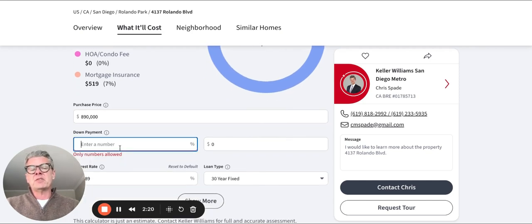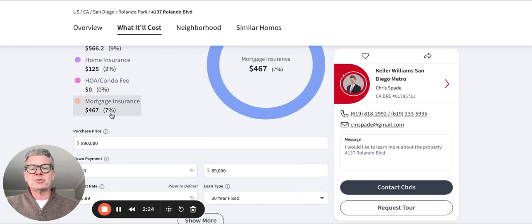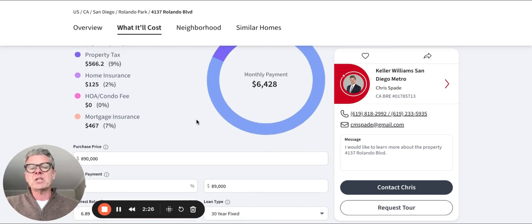But let's say you've got 10% to put down. Let's see how that changes. This is going to add $467 of mortgage insurance. So that bumps up your total monthly payment to $6,428. Remember, you end up paying mortgage insurance if you put less than 20% down. So if you can put 20% down, great. And if you can't, that's fine too, because you can always refinance out of this.